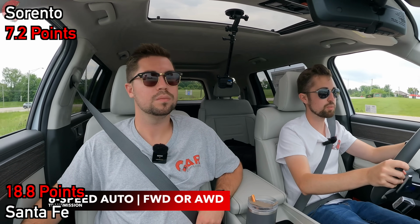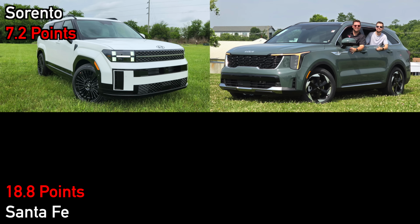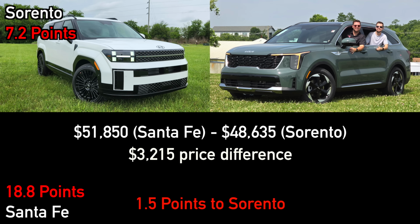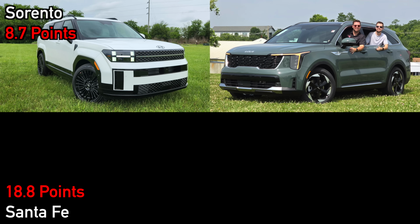So, after all is said and done, how did these jam-packed offerings deliver on value? While both deliver surprising value around the $50,000 price point, the Kia is the less expensive of the two. Considering many of the features that these two offer are exclusive within their segments, most buyers will be pleased with the overall packaging on each. But how does the $3,215 price difference play out in terms of points? Well, based on our scale, the less expensive Sorento will receive an additional 1.5 points to represent the value advantage that it has. Of course, if money, value, resale, reliability matter less to you personally, feel free to disregard these points. Well, there you have it, the objective winner.